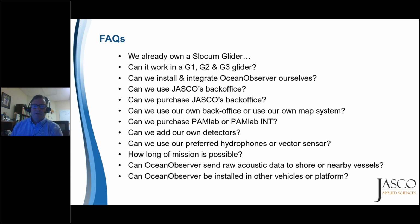And can it be installed in other vehicles and platforms? Yes, absolutely. We're doing unmanned surface vehicles, buoys. It's a very versatile tool, and we're using it in all sorts of places.